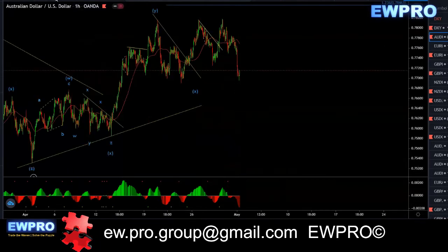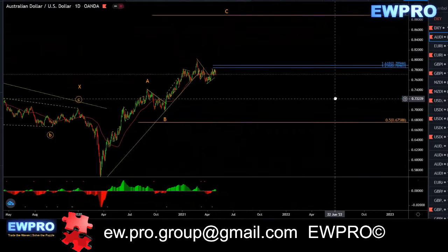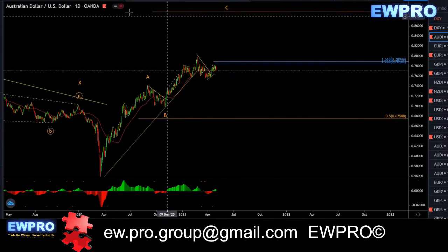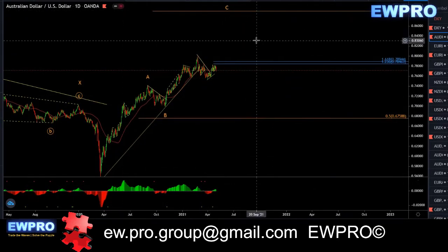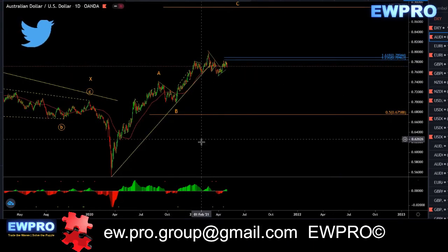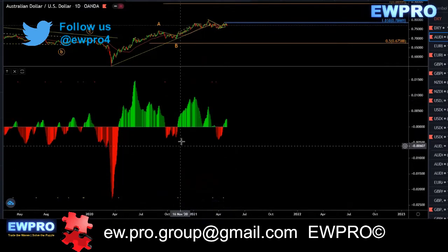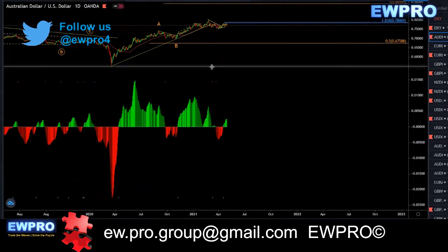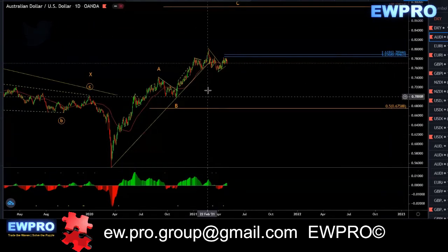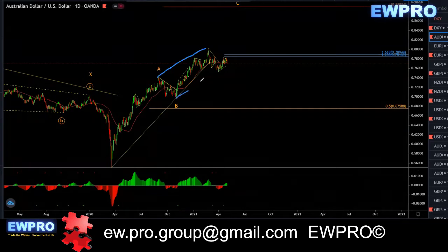AU on the daily, we didn't get quite to that 100 fib. Nowhere near that 100 fib really. And this is looking very corrective. We do have bull hidden here, I think. Yeah, we do have possible bull hidden. So like I've been saying, we can look at this as a flat here, for a larger A, B, C.